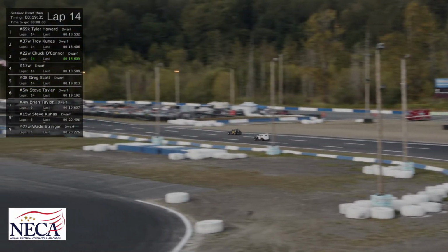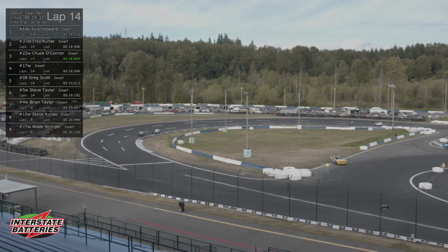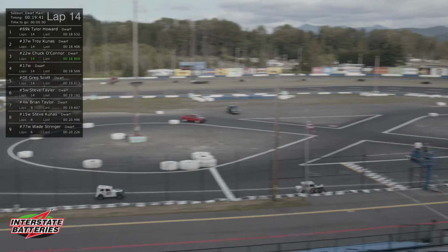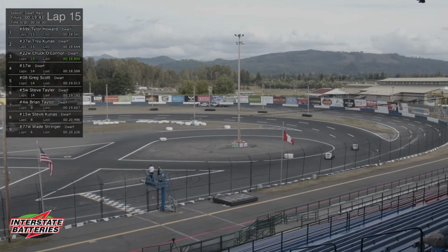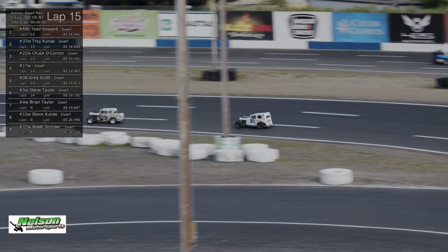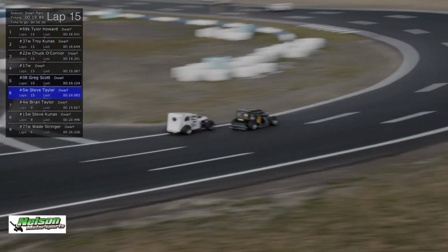Great shot there just a few seconds ago of the 37W of Troy Kunis, as Troy is just coming out of turn number 4, starting to put hopefully a little bit of pressure on us. We're halfway through our 30-lap main event for the dwarf cars. Thanks so much to all these guys for making the trip up.